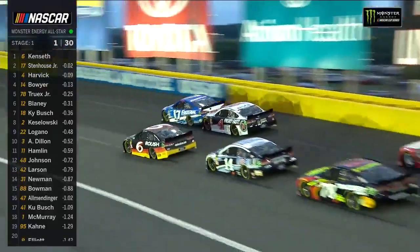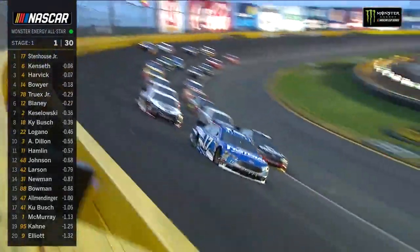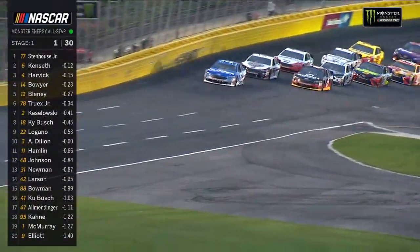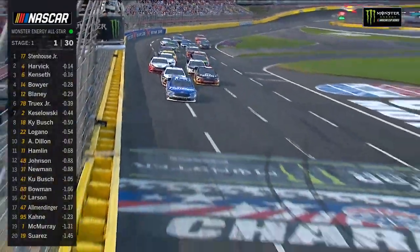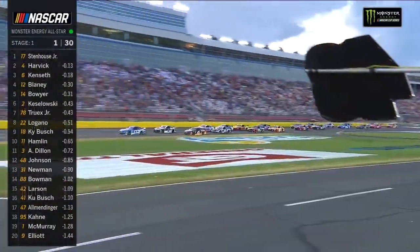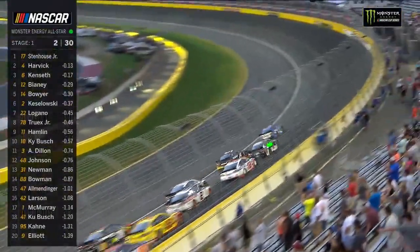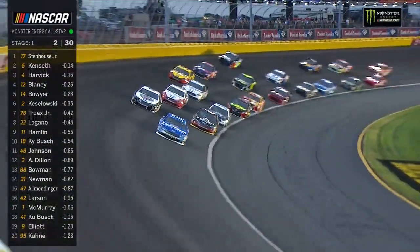Look at Kevin Harvick hook bumpers with the 17 of Ricky Stenhouse Jr. to try to get him that lead. Bump drafting at Charlotte. Now there's something new, and Stenhouse will lead lap 1. You know, the thing about Stenhouse, how good he is at Daytona and Talladega. He loves restrictor plate racing, and right now he's loving the view in front of him.